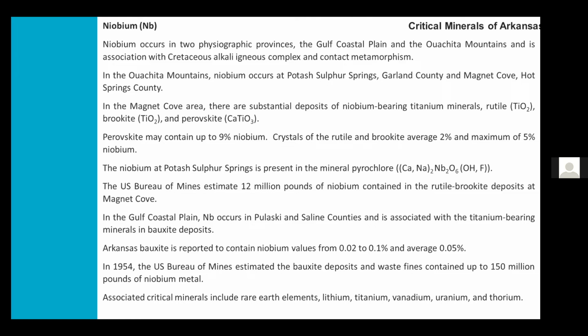At Potash Sulphur Springs, the niobium was present in the mineral pyrochlore. The U.S. Bureau of Mines estimates 12 million pounds of niobium contained in the rutile deposits there at Magnet Cove. In the Gulf Coastal Plain, niobium occurs in Pulaski and Saline counties, and it's associated with the bauxite deposits. Arkansas bauxite deposits are reported to contain niobium values of 0.02 to 0.1%, and average 0.05% niobium.